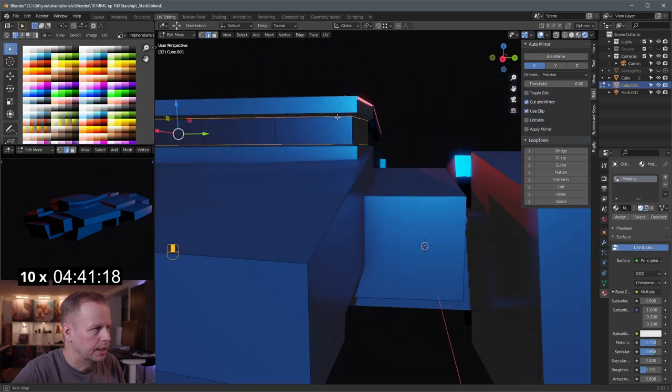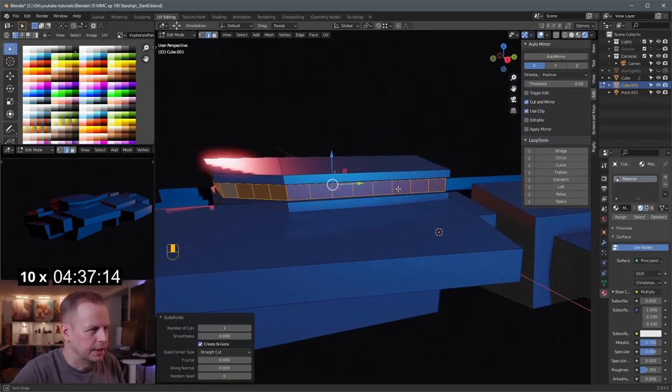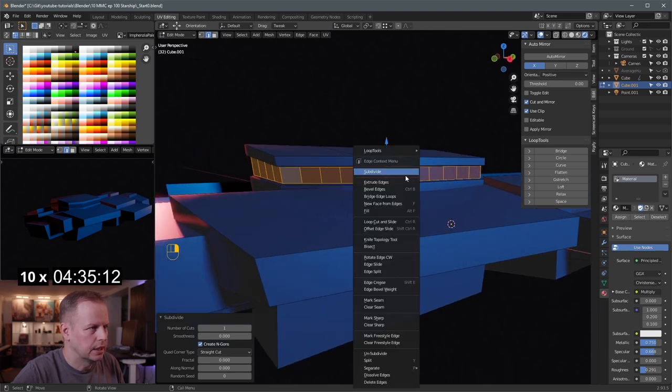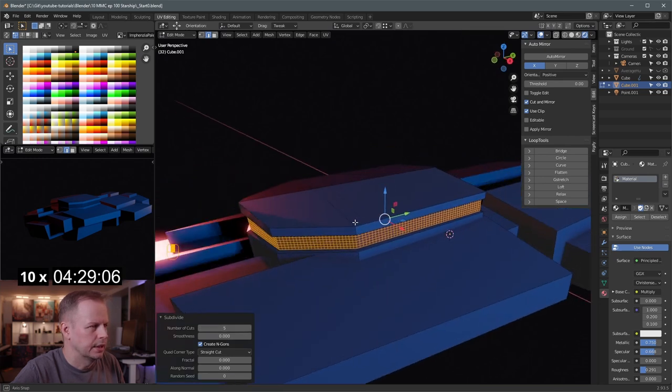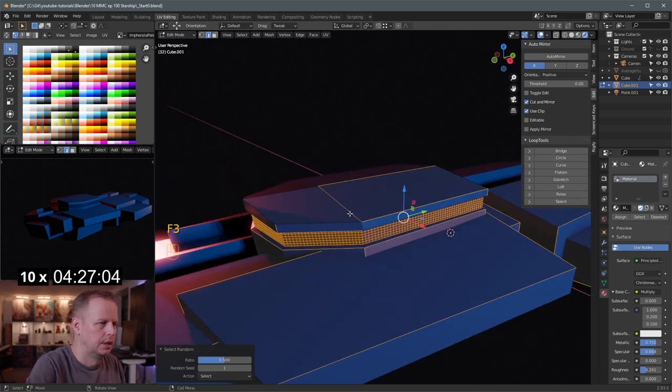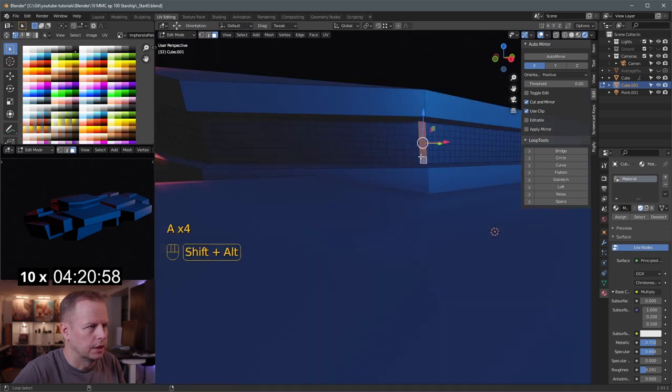Put loads of little emissive small windows here. So right click again, subdivide. That's roughly square. Right click, subdivide. Let's bring that to maybe like this. F3, random deselect. Okay, to do it again.